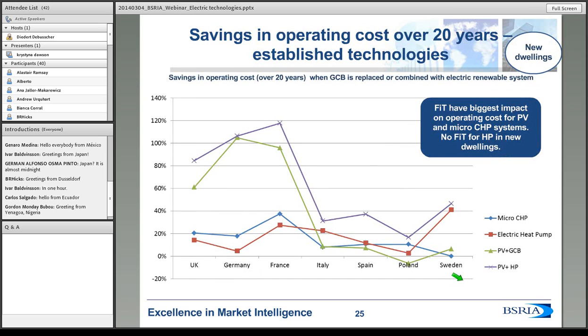In countries that offer generous feed-in tariffs for PV, a combination of heat pump and a PV system brings very high savings in operating cost against a gas condensing boiler. Feed-in tariffs are available for micro-CHP in the UK, Germany and France, and they result in cost savings that are above those achieved by a heat pump.